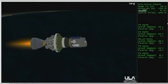Transitioning now to data through TDRS West. We're on the tracking and data relay satellite, TDRS West. Command receiver decoders have been commanded off, and we are in the TDRS mode. 7 minutes, 45 seconds in. Chamber pressure continues to hold on the second stage. Good engine control.